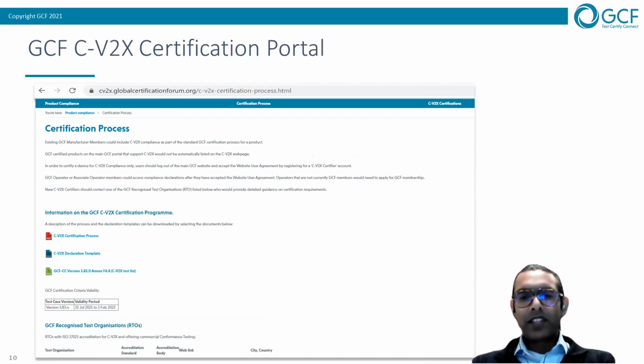So for example, if test cases are added or removed by the group, or if validation information on a particular test case changes, then these will be reflected in the database release, and the relevant information will be extracted and updated onto this website. So it's always important to make sure as a certifier, you are using the correct and relevant version of the test plan. And as there may be overlapping versions of the criteria, a certifier can also view which versions of the C-V2X certification criteria are valid for a given time frame.